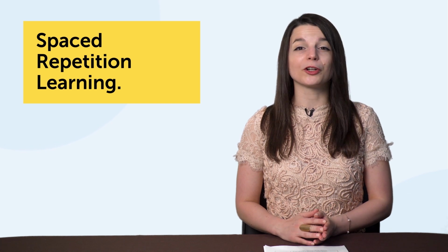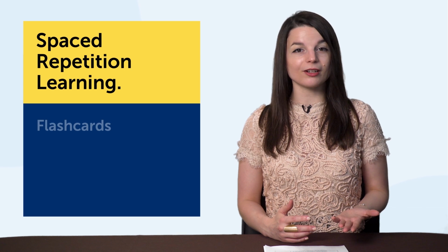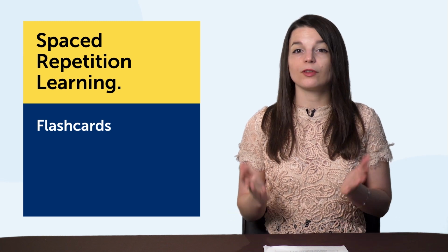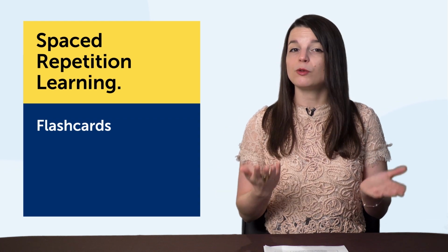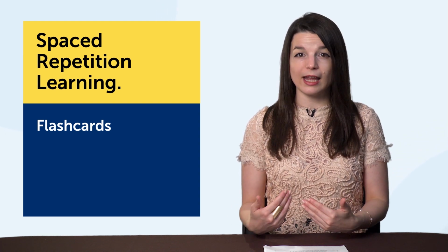Number 4, spaced repetition learning. A great way to learn new words fast. The technology that helps you apply this method is flashcards. But first, what's spaced repetition learning? Imagine you're sitting in front of a teacher. They're quizzing you on vocabulary by showing you flashcards with the word on the front and the answer on the back. If you don't know a word, you'll see it again today and tomorrow and again till you get it right.